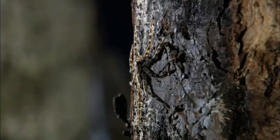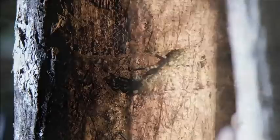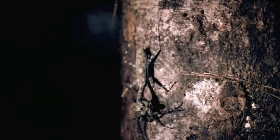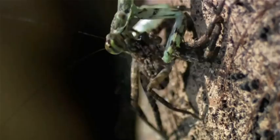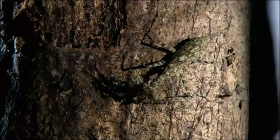Well, there's no turning back now. The mantis truly has the upper hand. There's no place to hide. The mantis charges. Raptorial legs clamp shut. Spines bite down on flesh. Outpaced, the rock spider is beaten at her own game.